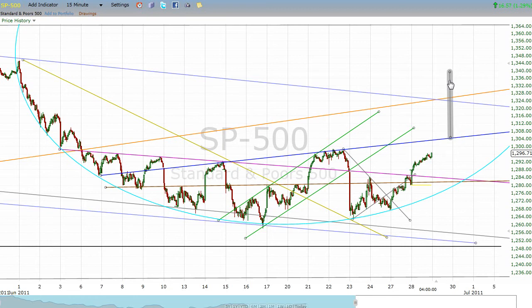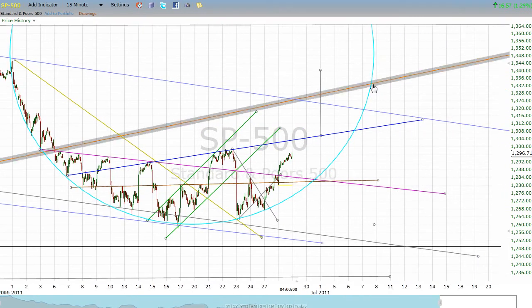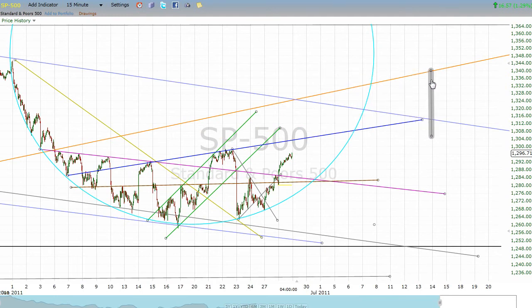But whenever we do break out of that, let's just pretend we do that late this week, then you can see that that measures out to 1340. And if we stay underneath this orange line, however, that's going to have to happen sometime around the middle of July. So this is all very interesting.